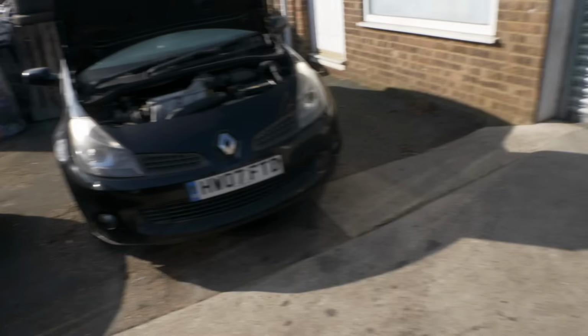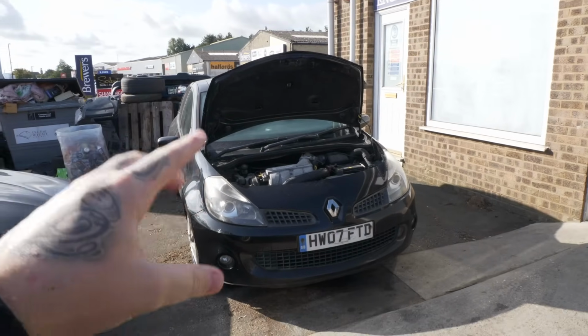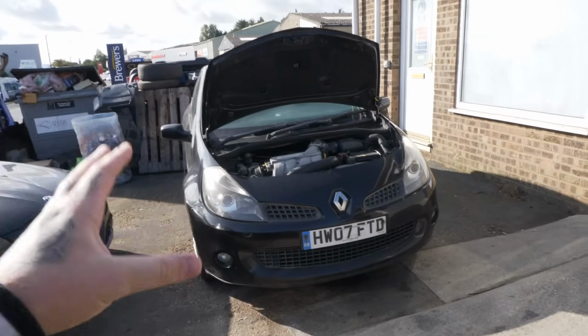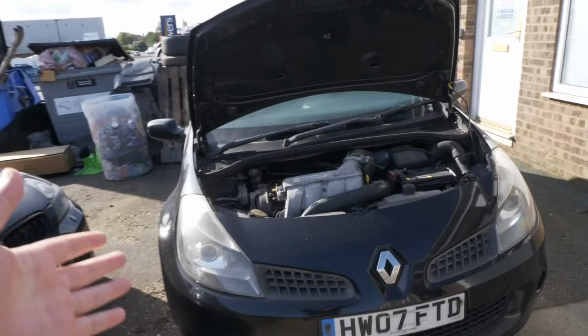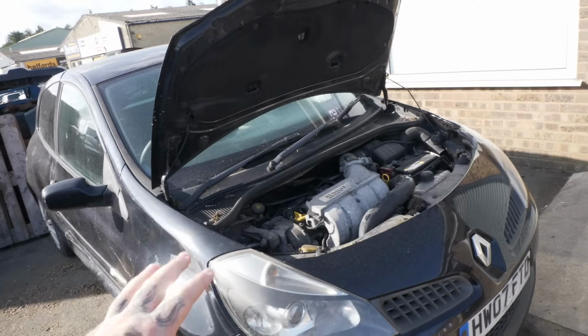So guys, welcome back to a very sunny day today. We are pulling in the Clio 197 that you guys have seen a ton of content on. In the last couple of videos, you may have seen that we actually put a timing belt on this, did a full service, everything to make sure the engine is running as it should.